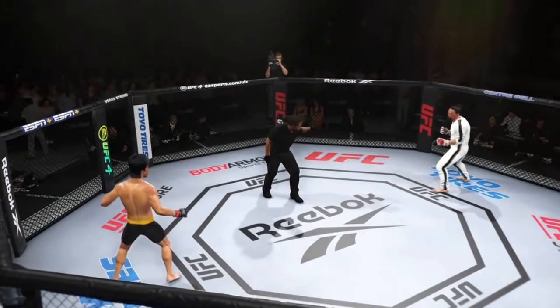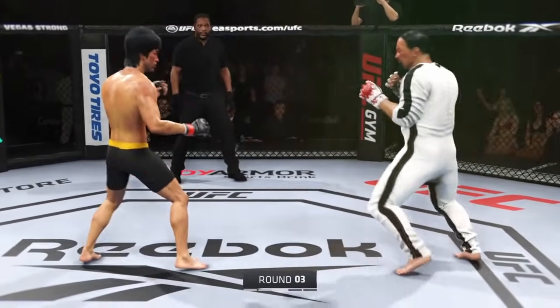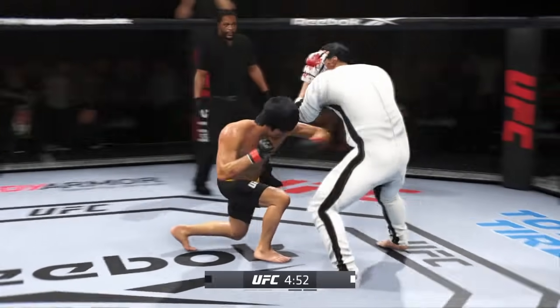All right, next round is now underway. Hopefully the action continues at a high level. Pretty good first 5 minutes. Both of them can really pick it up.